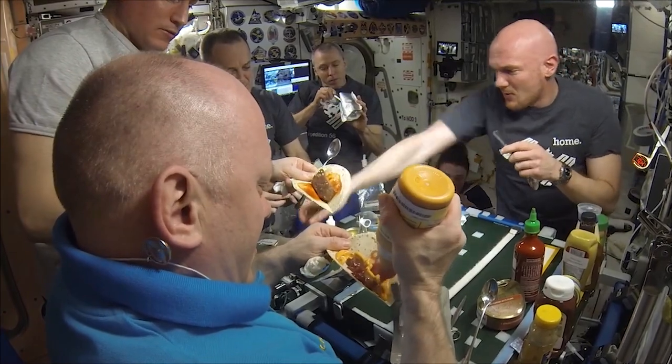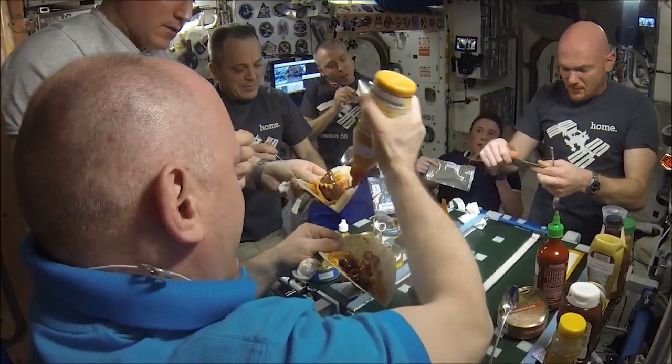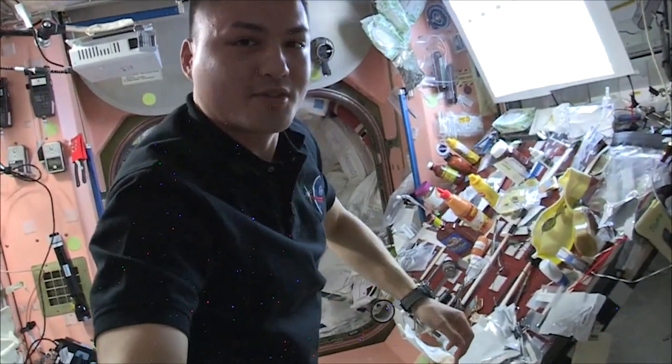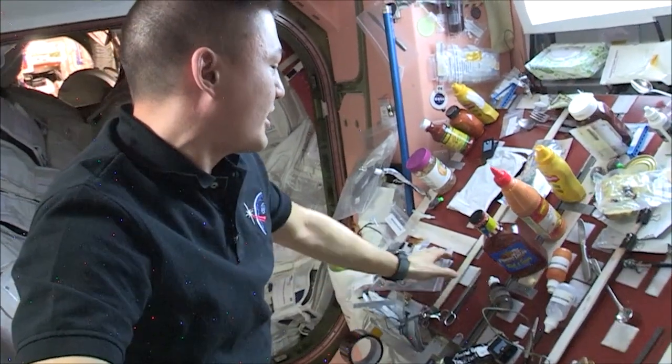That tends to be true for many crew members, because in a microgravity environment, your body fluid shift makes you have a kind of stuffy nose. You don't smell things very well. So crew members tend to like the spicy kick in the food that helps them open up the nasal pathway and also helps them taste the food better. That makes sense. Part of tasting is smell.